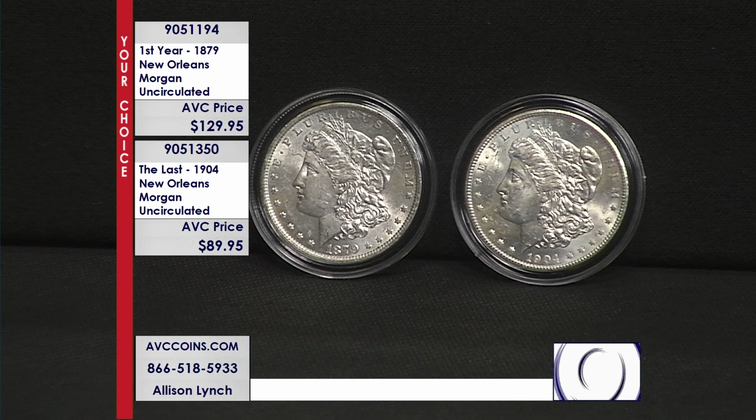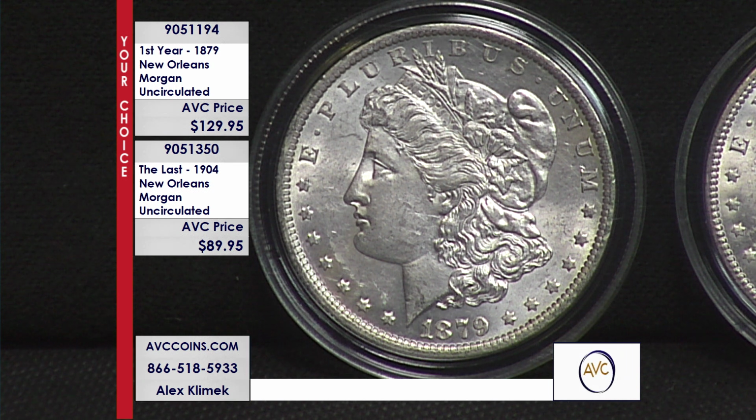Now let's talk about why the New Orleans Mint was known for such poor strike quality in the Morgan Dollar series. That's because the New Orleans Mint was known among Morgan Dollar collectors as the hand-me-down mint. And that's because for all of the Morgan Dollars produced at the New Orleans Mint, at no point did they ever use a brand new coin press or die. All of the dies and presses used by the New Orleans Mint came secondhand from the Philadelphia, San Francisco, and even the fabled Carson City Mint.